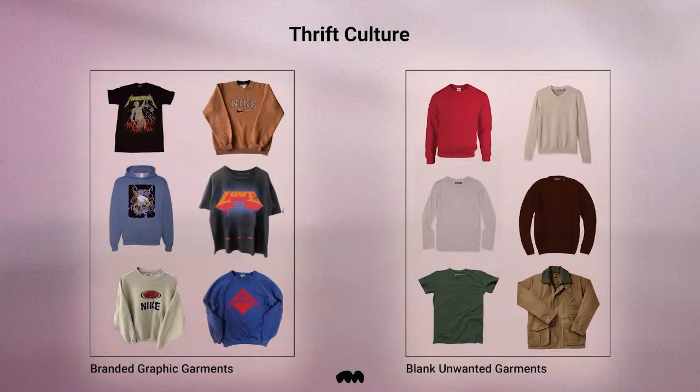At the thrift store, good graphics and branding are what give used garments their value to consumers. But the clothing that lacks these usually go unpurchased. For us, the problem had a clear solution. If we could introduce new graphics and add solid branding to these garments, we could create an emotional connection with these consumers. Every shirt we touch is a shirt safe from the landfills.